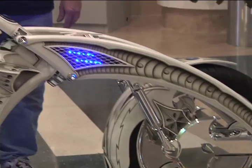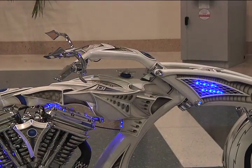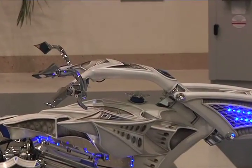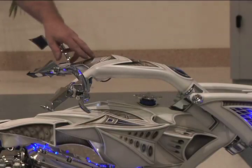All right, let's go to the handlebars. Handlebars, I really wanted to incorporate a GPS system into the bike, because I hadn't seen anyone do it, and I figured if technology is what I'm featuring on this bike, why not go with the most current technology for a speedometer, and you get a GPS too. And it runs a slideshow of the build, and it'll even play music if it wanted to.